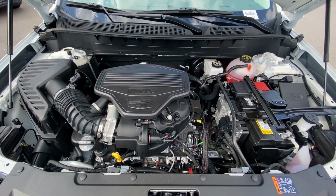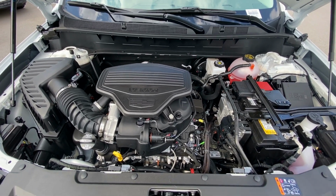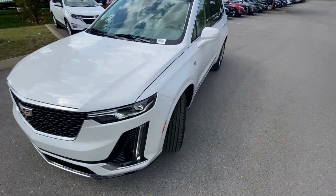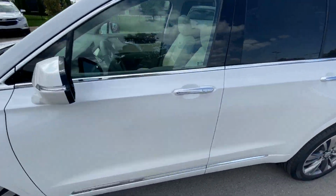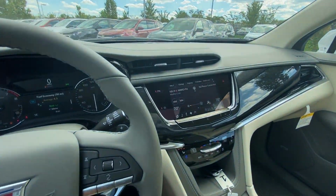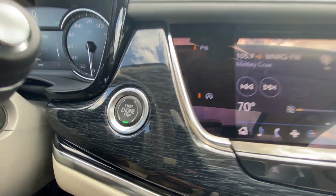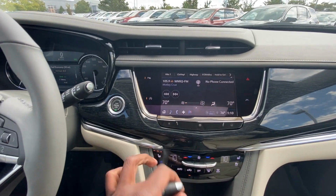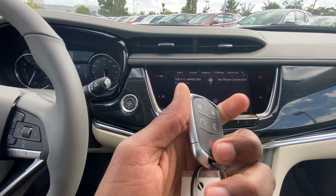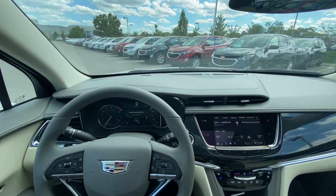And there's a 3.6 liter V6 engine. And then before I forget, you have your push button start there. And then there's your key fob. So next we're gonna go ahead and take the XT6 out on the road for a test drive.